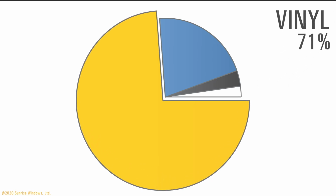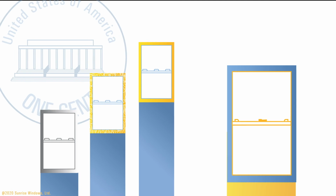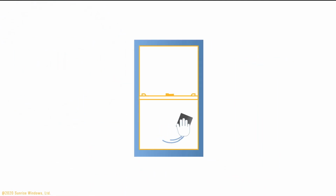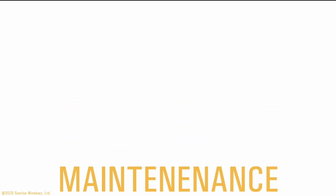Vinyl frames dominate the market with over 50% of sales, but people see them as plain because of a lack of colors and options. And their construction can lead to sizable frames, which can lead to a loss of glass viewing area. However, having the highest efficiency, lowest cost, and easiest maintenance, their benefits surpass the aesthetic limitations.